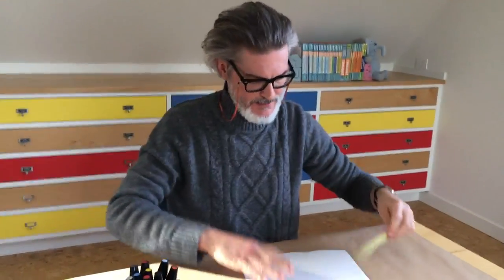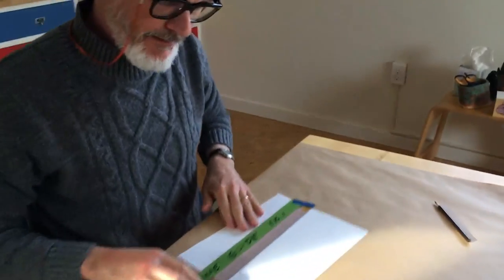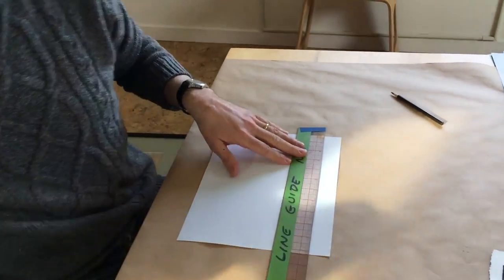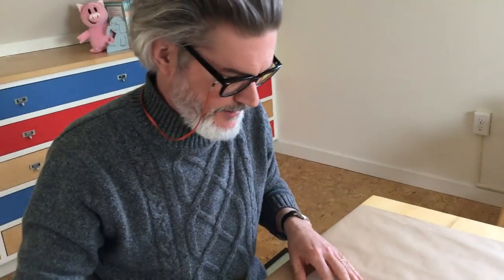I'm going to take this piece of paper and I'm going to make it tall like this. Actually, can we close that door? Let's do that one. The light would be just great.